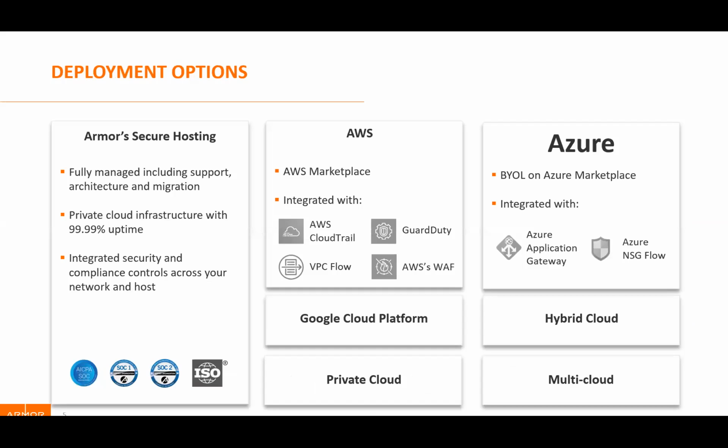So here are the deployment options. Again, on the left, I do have customers that say, I've got workloads. I just want it in your cloud, one throat to choke from infrastructure up to the OS. I want to de-risk my business. I just want you to take care of this. And I'm going to run my app and I'm happy.